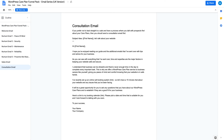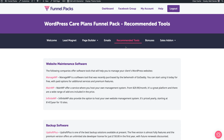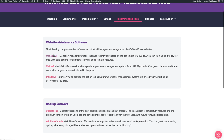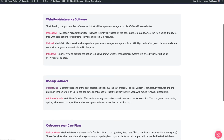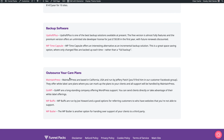But let me just go back to the main section. So there's two more things to look at. First of all, we have a recommended tools section, and we have one of these for each of our funnel packs. And this is a fairly organic section where we've just got some recommended tools and websites and maybe blog posts that we say will be a good resource for you. So here we've got the website maintenance software. Most of you will be aware of ManageWP, MainWP, and InfiniteWP, 3 options for managing your websites. Backup software of UpdraftPlus and WP Time Capsule. And there's also companies where you can outsource your care plans too.